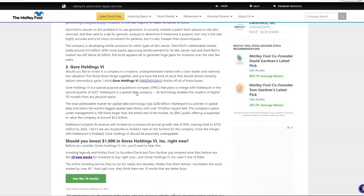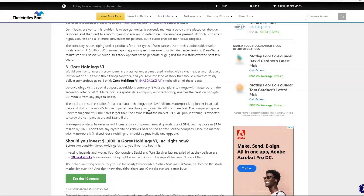Now, it says here what they're about and how they create 3D models with any physical space, and the total addressable market for this data technology is $240 billion, okay? The company space under management is 100 times larger than in the entire rest of the market, okay? Its SPAC, its public offering, is expected to value the company at around 2.3 billion, okay? So when you look at this, this is 100 times, right? 100x. Now, I don't think they're going to get all of the addressable market, but if the market even grows and expands, then this could possibly 100x or get pretty close to that.